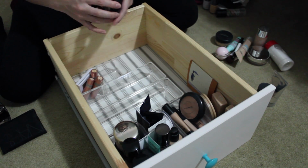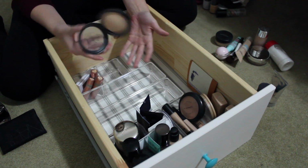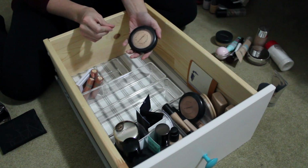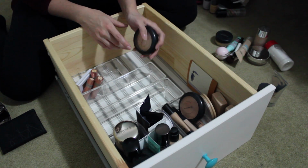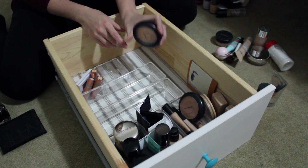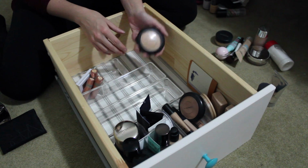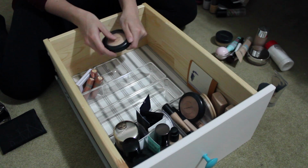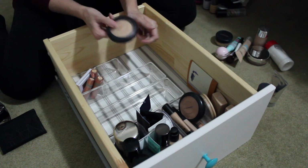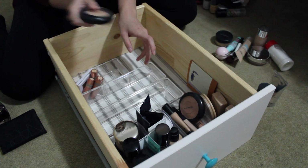So back to MAC Mineralized Skin Finish powder, like the natural ones. I just think that the color just looks chalky and horrible on my skin. I know that people absolutely adore this, but I cannot stand it. I feel like it is so cakey, and it looks horrible on my skin, and I just feel like I don't need something with additional coverage for a powder. So I'll get rid of that.